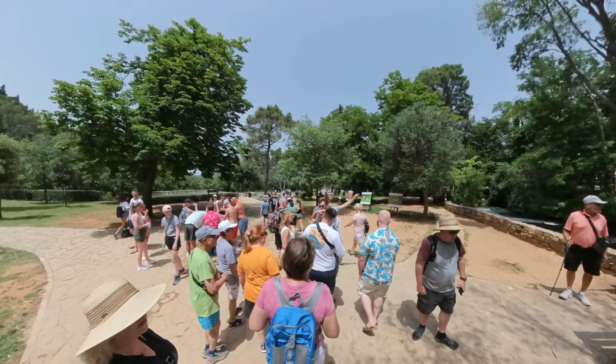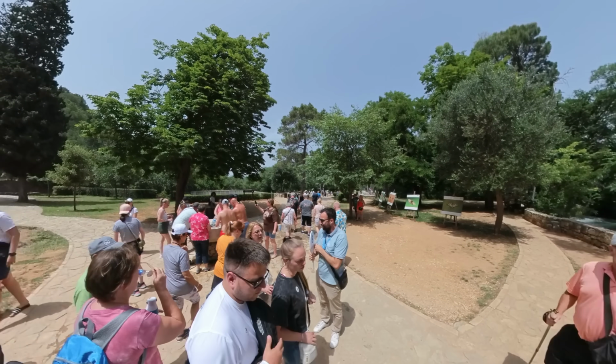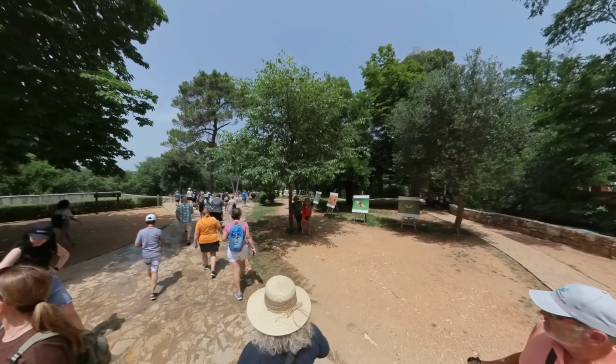On the edge of the plateau is the viewpoint. Restrooms are that way. Okay? When you come out of the restroom, you just go forward. If you need to use the restroom, use it now. Okay.